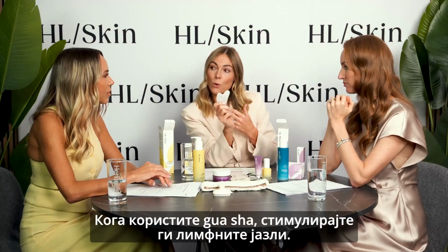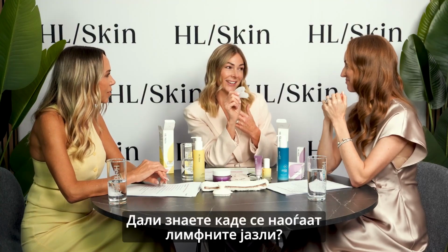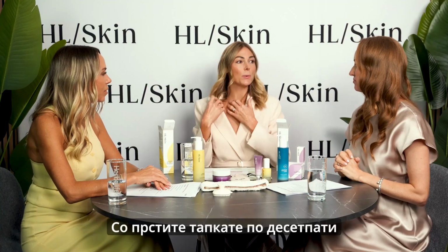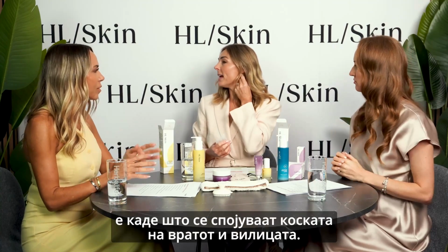Now, when you're using a gua sha, stimulate your lymphatics first. Do you know where your lymphatic nodes are? No. So, the lymphatic nodes that we must stimulate first are outside the collarbone and inside the collarbone. So, you want to tap. You find your fingers tapping on the outside for 10, tapping on the inside for 10. And then you go up behind the ears. So the nodule behind the ears, where the bone and the neck of the jaw meet each other, there's quite a sensitive area in there. That is your lymphatic node.